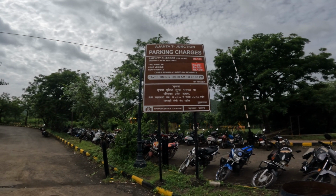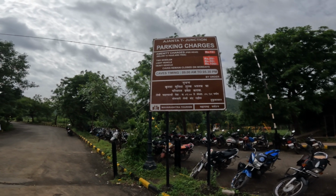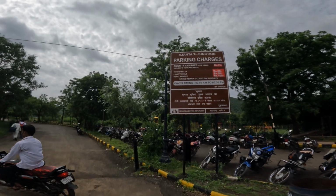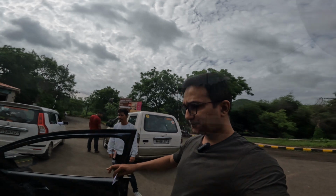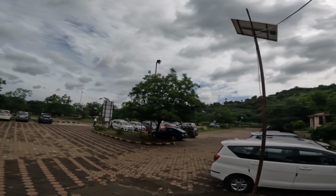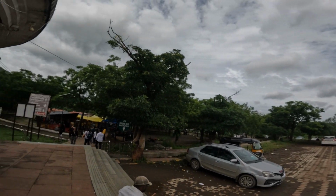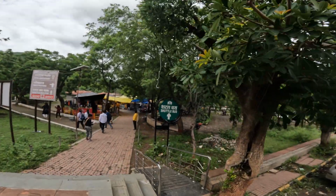So we have reached this entry gate of Ajanta Caves. The entry for one Indian person is 40 rupees and 15 rupees for the car park. We have to park the car in the parking which is nearby, and then from there we have to take a bus, and the Ajanta Caves are 4 kilometers from there. The place where I am standing is the parking spot. From there you have to take the government shuttle buses, and that's the way to the shuttle bus.